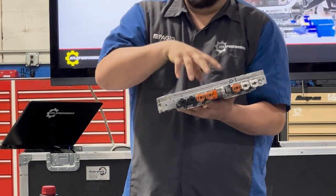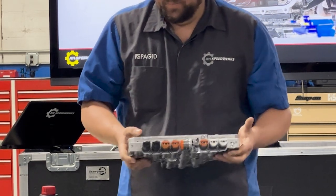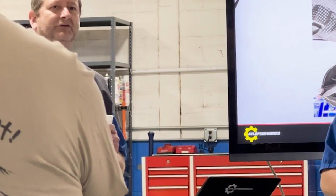The manufacturer of this doesn't sell this bonded plate. Go figure. And an interesting little story about that particular one. This one exactly. We had a customer from Miami get a hold of us and say, hey, I just bought this car. I've had it two weeks and it's not shifting. So he sent it up to us.